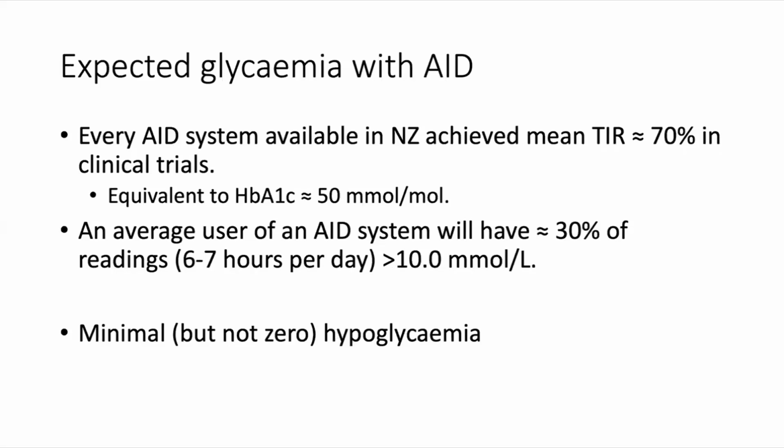And just for context, a sustained time in range of around 70% would be expected to result in HbA1c of around 50 millimoles per mole. Now, it's worth noting, therefore, that an average user of an AID system will have 30% of recordings greater than 10. So for 6 to 7 hours per day, they will be hyperglycemic, and that is expected. That is what happens with these systems. It's also worth noting that these systems produce minimal hypoglycemia, but not zero hypoglycemia.